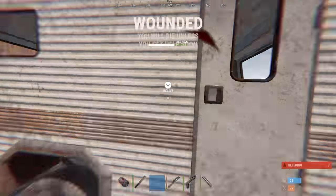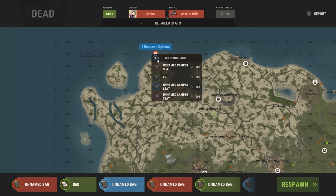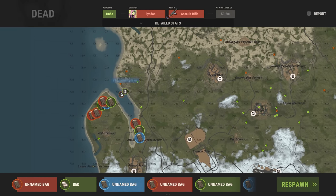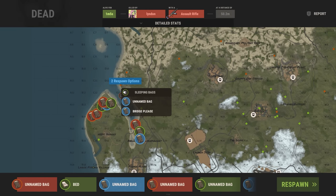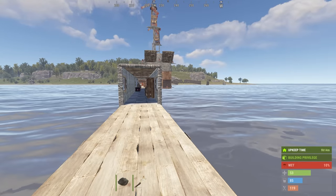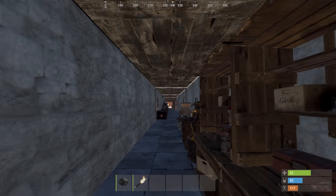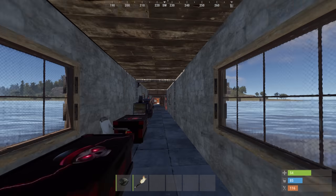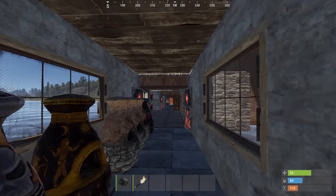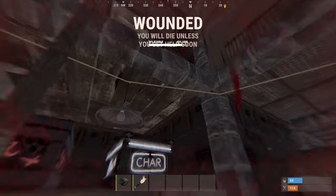This raid isn't important, but it's me dying here and spawning back at base, which is important. 4 minutes in that bag. Okay, GG. Nobody has been caught. What? I've been raided? Oh, shit.